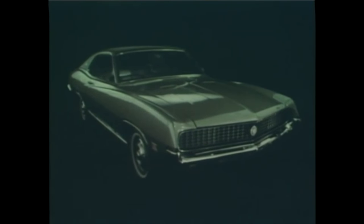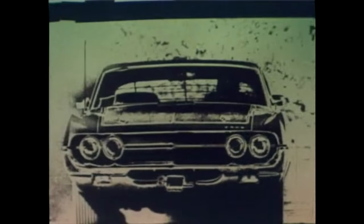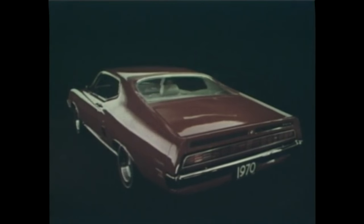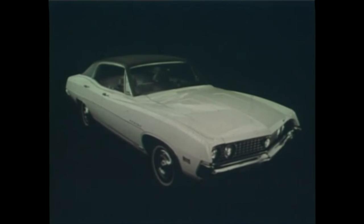The 1970 Torino, winner of Motor Trend Magazine's Car of the Year competition. A team of the country's leading car experts drove 15 of the outstanding 1970 cars so they could vote for the Car of the Year. Each car was put through a grueling 500-mile competition. The decision? One line of cars outclassed all the others. Torino. The 1970 Torino Sports Roof, the Car of the Year. The Torino four-door hardtop, it's the car of the year, too.